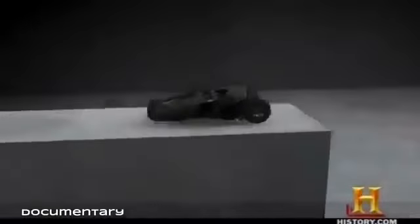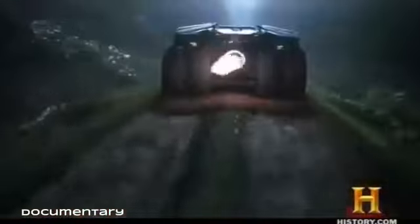You don't actually need a ramp to get a little bit of vertical velocity, especially since you've got the jet engine on the back to give you that extra thrust. You just get the front end of the car up a little bit, fire your jet engine, and now you're going off at an angle.